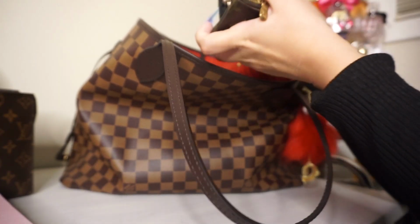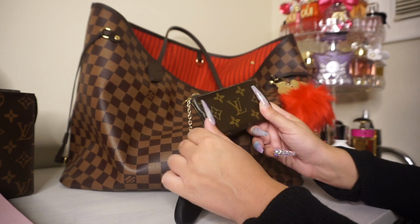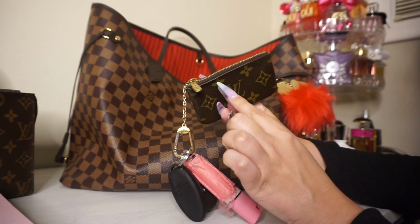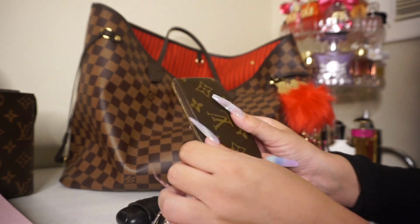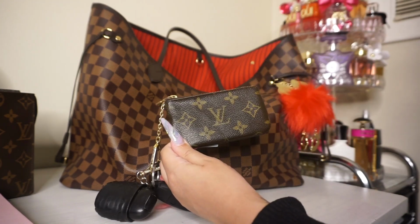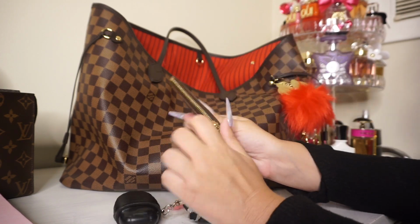I have my keys. So my keys are attached to my first Louis Vuitton piece ever. This is the key clay or the key pouch, and mine is super old. I got mine in 2009. I was just looking at it the other day. It has some glazing issues right here, and then it's kind of starting to crack on the canvas at the top, but this is my favorite piece. I use this every single day. I've used this every single day since 2009 when I got it, so it is perfect.